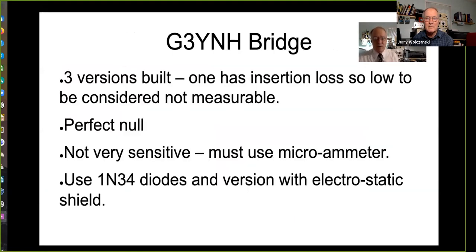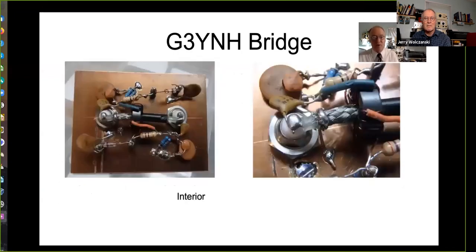And it is a dual sampling network. I built three versions of it. One has an insertion loss so low that it's considered basically not measurable. It's perfect, though they're not very sensitive. If you're going to build one of these, you really need a microammeter. The one I'm using in my shack here is a 100 microamp meter. I could probably use a 50 microamp meter. And I found that the 1N34 diodes worked really well with the electrostatic shield version. And there's what it looked like.